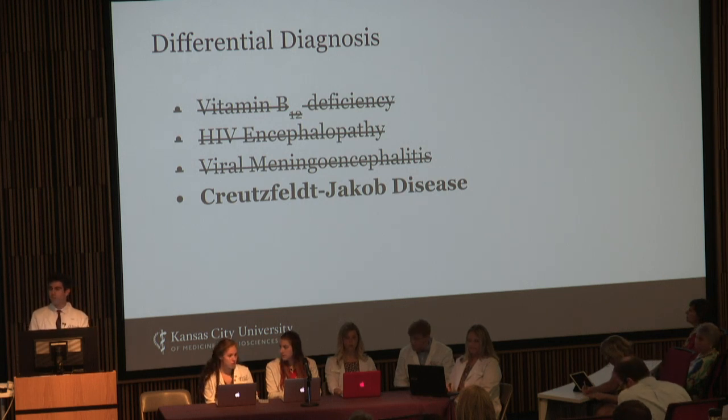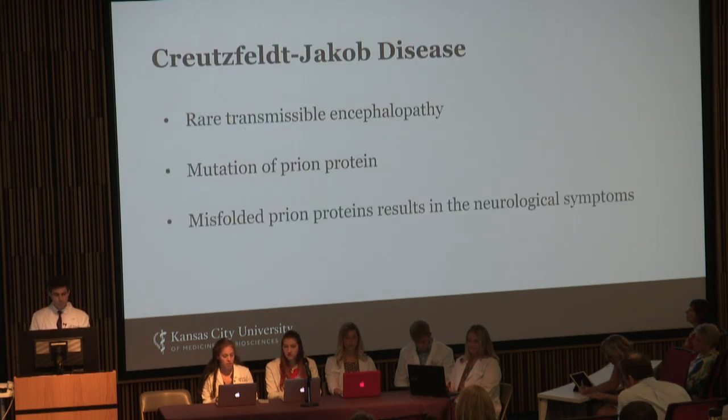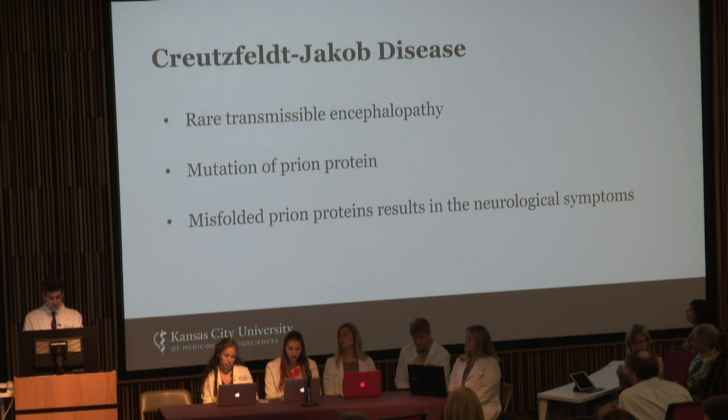And finally, we have Creutzfeldt-Jakob disease. Now, this is an extremely rare disease. 1 in 1 million are affected, and it's highly lethal. It has a high prevalence in the United Kingdom, and as noted earlier, our patient has been traveling back and forth over the past 20 years to the United Kingdom to visit her husband.